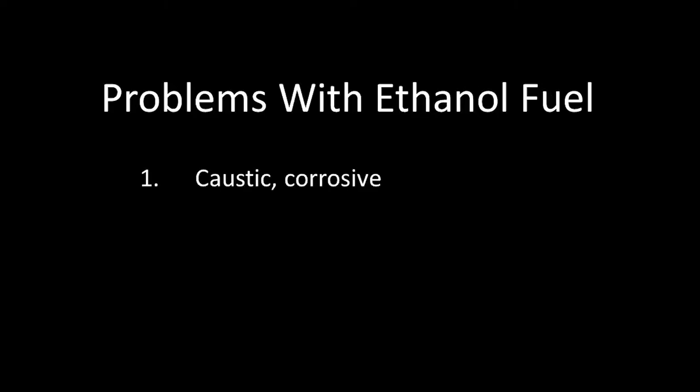So let's quickly talk about the problems with ethanol fuel, because there are plenty of them, but these are the top three problems that ethanol fuel brings to a gasoline-based fuel. The first is the most difficult one: it's very caustic and corrosive. Typically newer vehicles have a flex fuel type of rating, which means the rubber seals, the fuel tank, the lines, everything that the fuel comes in contact with is rated for that caustic or corrosive nature of the ethanol fuel.